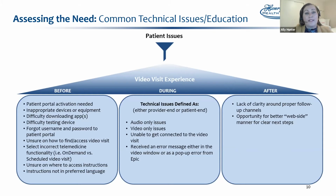Some of the things that we know our patients have run into are that they are not active in their patient portal. They need to be activated. Or perhaps they have an inappropriate device or equipment that does not work well with the platform that we're looking to use. Maybe they have difficulty downloading the apps. I know we've got plenty of patients that don't know how. They didn't know they needed to download an app. So there's that gap in education.